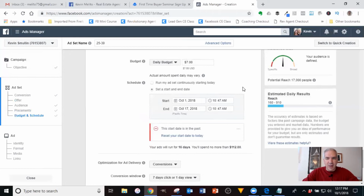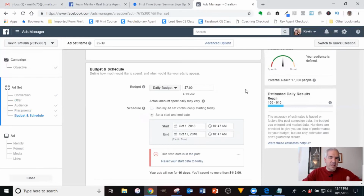Again, I would just run it up to the event, but you want to give yourself plenty of time to promote this on Facebook. So if the class is in 2 days, you've kind of missed the window of being able to market this, right?